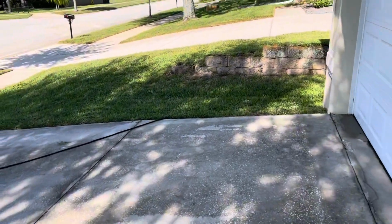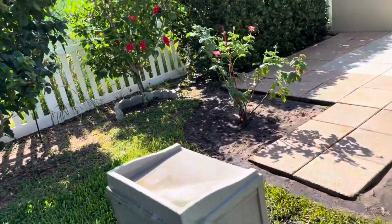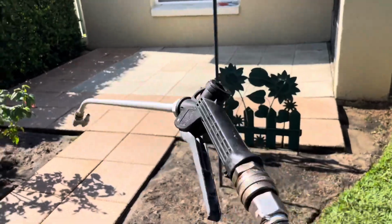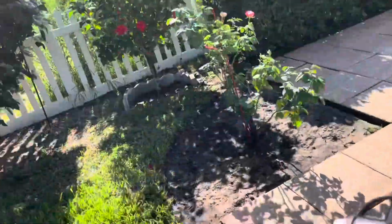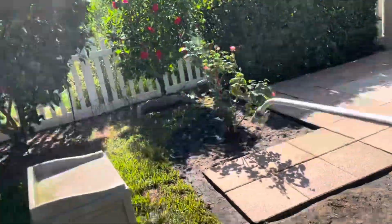Thank you. Let's do it. All right, so we're gonna use the soft wash system, y'all. We're gonna soft wash, and we're going to post-treat these pavers. I'm going to hit that little basket, bucket, container, whatever it is. I'm going to hit that.